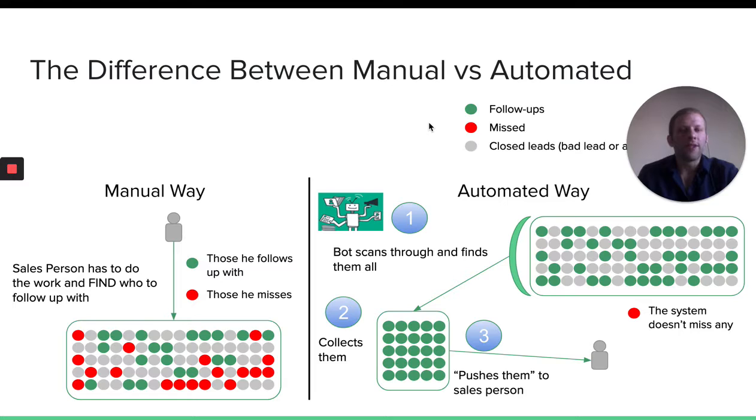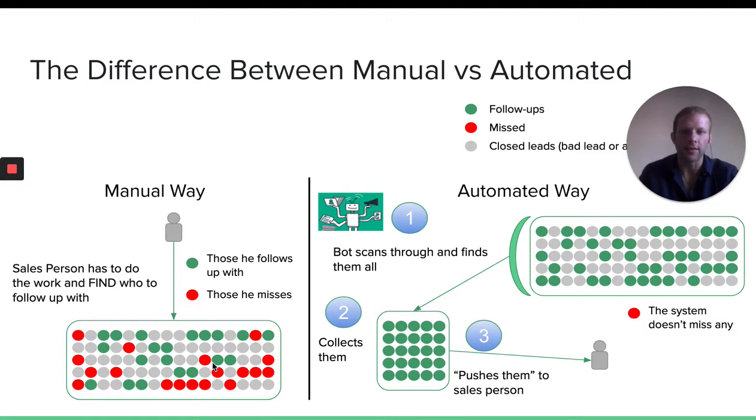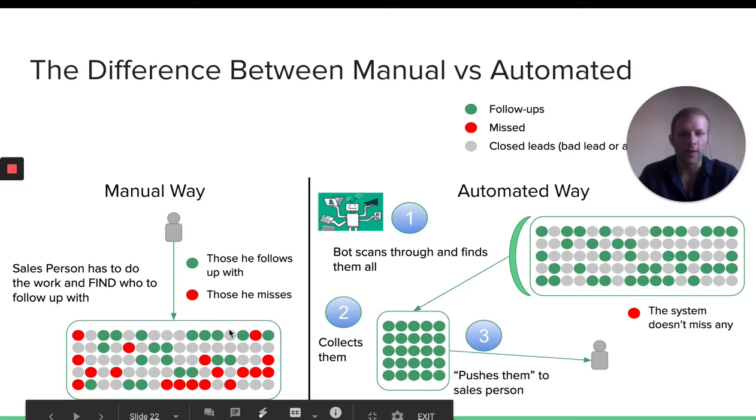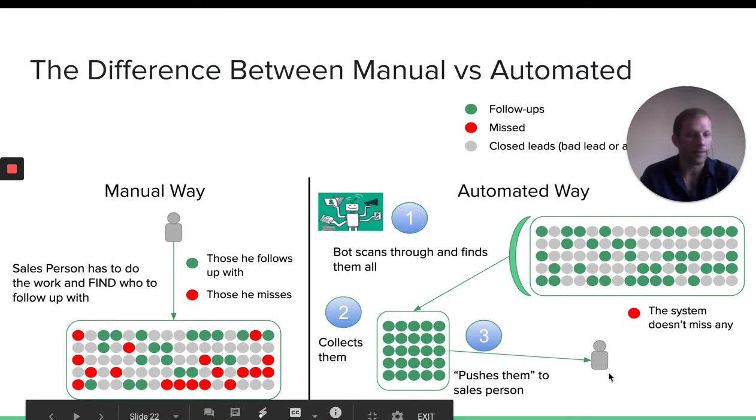This one shows you the difference between manual versus automated. Manual is, let's say you're using a CRM right now, and all your agents are even using it perfectly, okay? But they're manually using the CRM. So your salesperson has to go into it and do the work and find who to follow up with. You can assume that the red ones are the ones that he misses because he's not perfect and he's doing the best he can with the time he has to extract them. The green ones are the ones that he follows up with. In the automated way, the bot scans through and finds them all assigned to him, collects them, and then pushes them to your salesperson. The system doesn't miss any of them, and he doesn't have to go into it to search for anything.